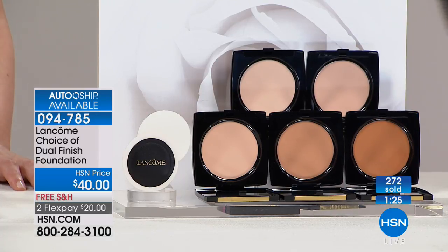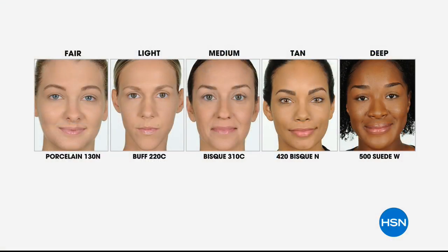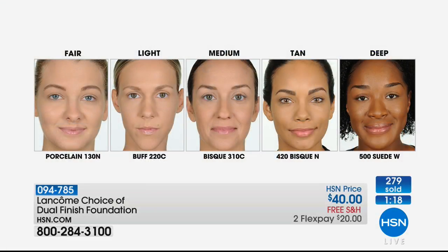Right now, I'll share with you a shade chart. So you can one last time reference this and place your order. Yeah, if you're fair complexion, grab your porcelain 130. If you're a light complexion, grab your buff 220. If you're a medium like Callie, like myself, like Carol, 310 bisque is your pick, and that is our most popular, where most of you are going to be. If you're tan, you're 420 bisque. And if you're deep complexion like Jamie, you're going to grab your suede 500.